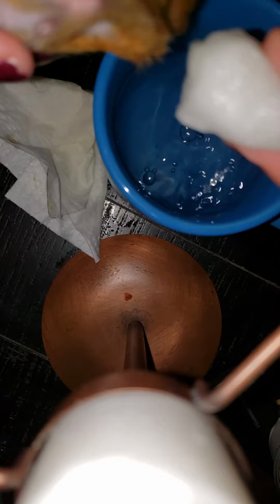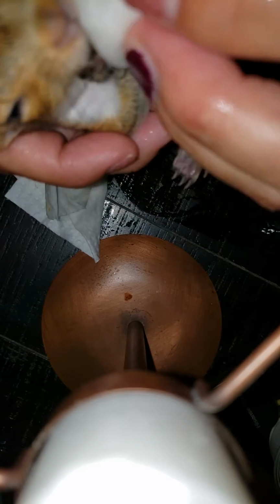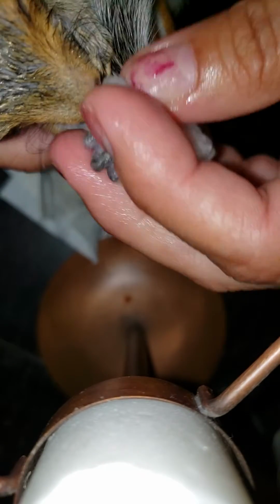So I usually get a cotton ball. First thing I do is I wipe his mouth, which he loves. He loves to have his face wiped. I usually do Q-tips. He did get milk on his head, so I'm gonna wash that up too. And we dipped his little paws in the milk, so I will wash up his paws as well.